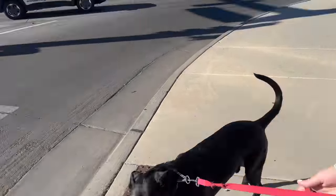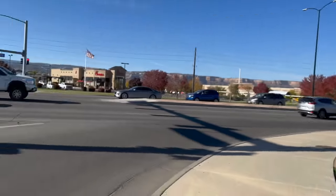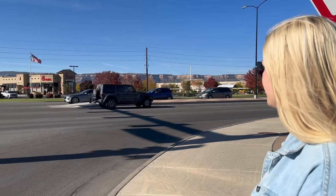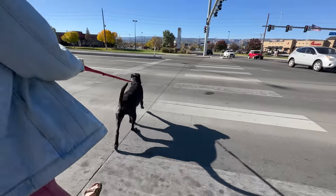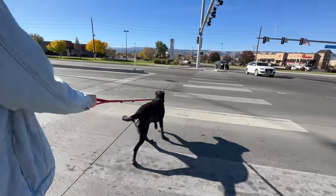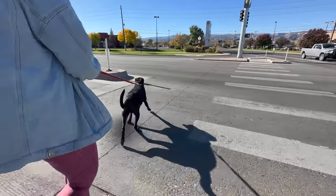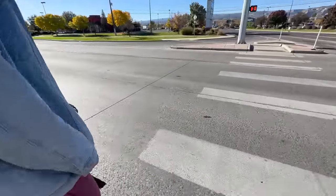Blue, you ready to go to Chick-fil-A? We gotta go that way and then over. Oh yeah, we gotta go across, over, and then back. That doesn't make any sense. But all part of the infrastructure planning. Blue is crossing some big intersections here in Grand Junction. He's been all around the country and now he can say he's been to the Grand Junction Chick-fil-A.